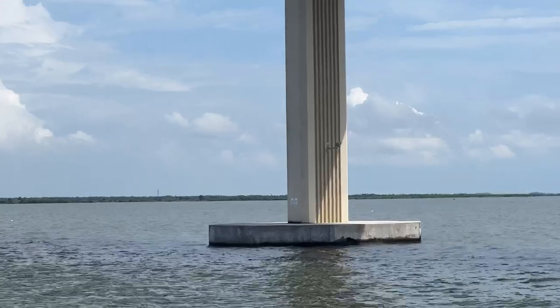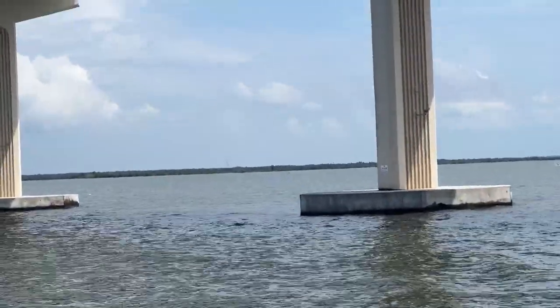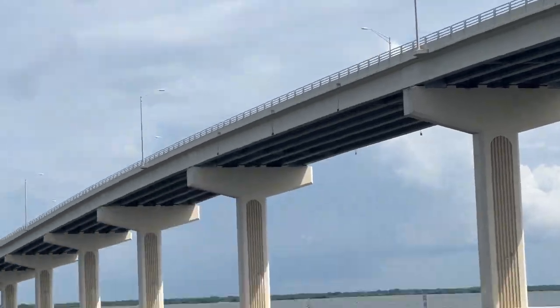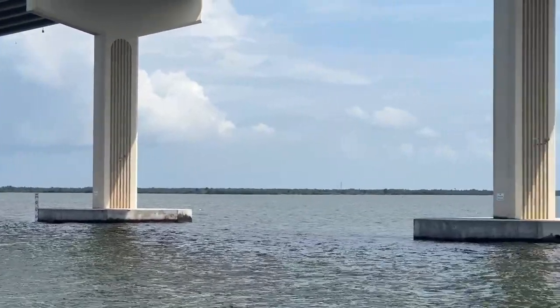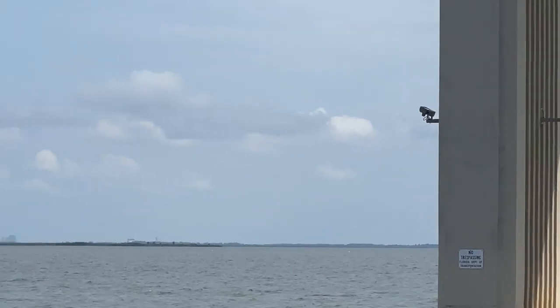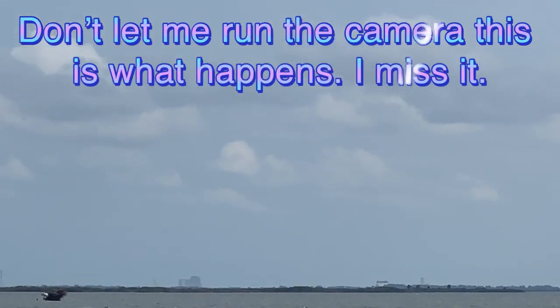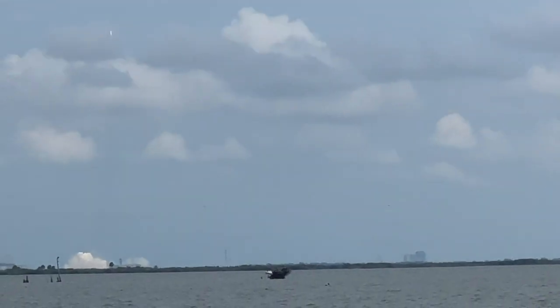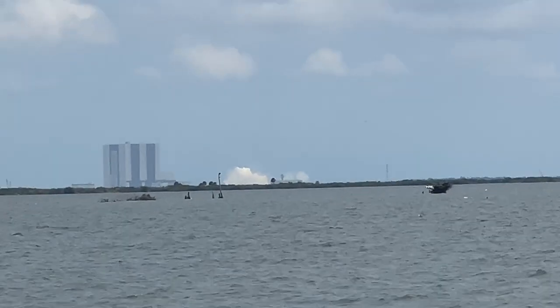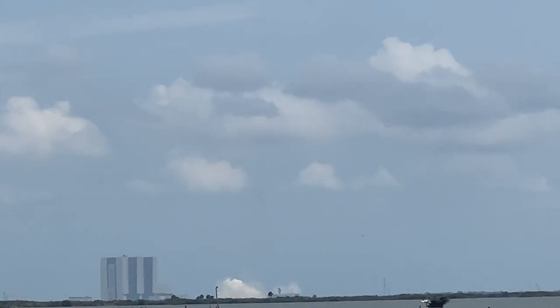Oh yeah, I see it! It's 30, I believe. Yes, it's 39A. I don't know. Oh, I see it! There it is. There it is, there it is. I almost missed it. Through the clouds, I guess. Oh, maybe I wasn't even focused on it at all. We're gonna hear the rumble in a second.